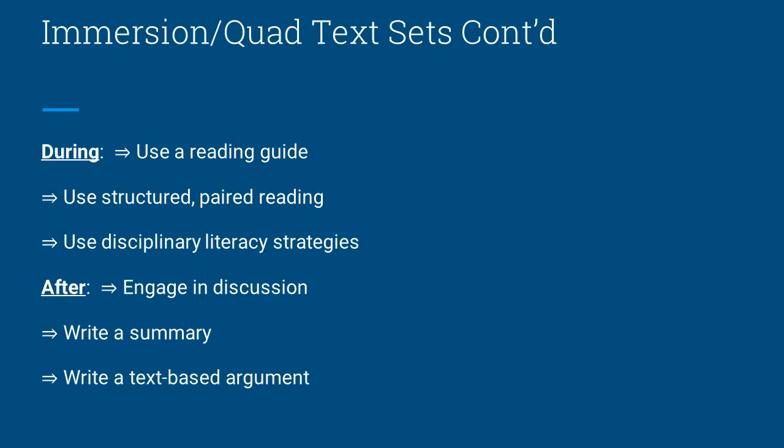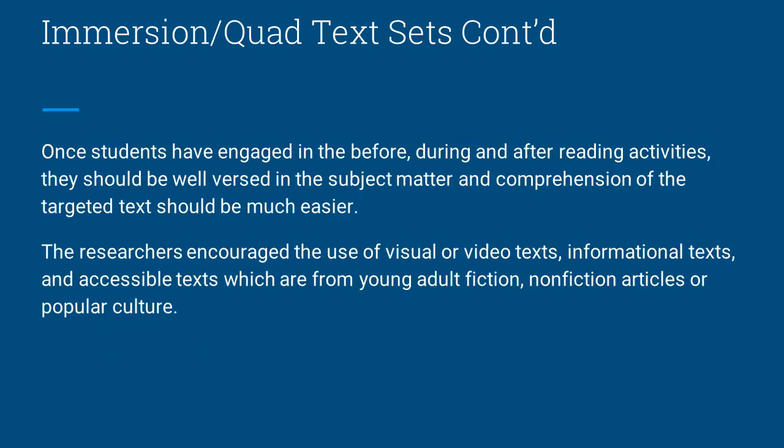During reading, you will give students a reading guide. You will have them do paired reading that is structured and organized. You would have them do disciplinary literacy strategies. After reading, you would encourage them to discuss what they've learned, to write a summary, to even write a text-based argument. Once students have engaged in the before, during, and after reading activities, they should be well versed in the subject matter, and comprehension of the targeted text should be much easier.